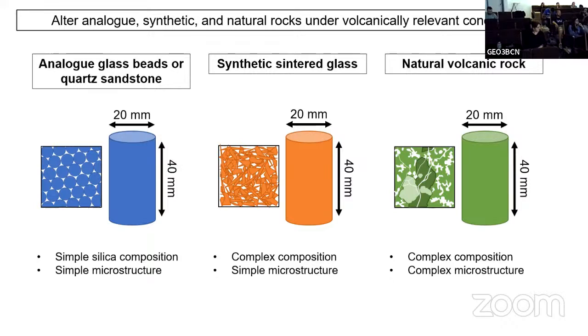So remember I said that in that natural material, there's all that overprinting of microstructure, and so it's really hard to untangle what's going on. So what we're going to start doing is altering analog glass beads or natural sandstones, clean sandstones, to take a look at what alteration does to geometry, so the geometry of pore spaces. The reason we like that is it's a simple composition and it's a simple microstructure.